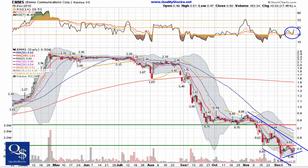From a support level, want to see it hold right above that level right there. 46, 47 cents. I don't want to see it dip much lower. I want to see the higher low continue to be established. And that puts me within 10%. It's only about 7% away. So it's a pretty close stop loss, which will help minimize losses if it does decide to break down.